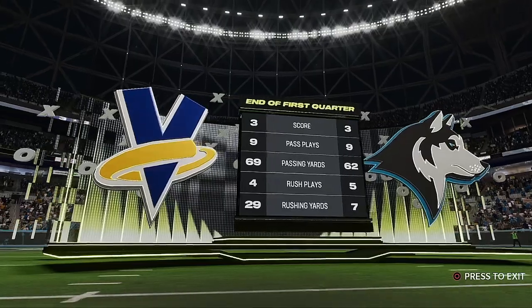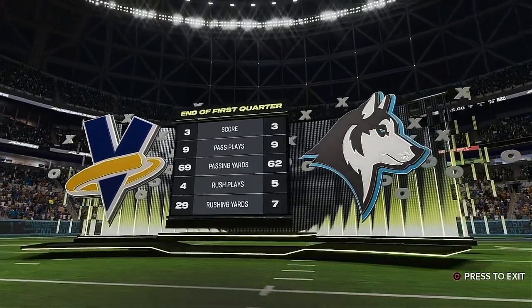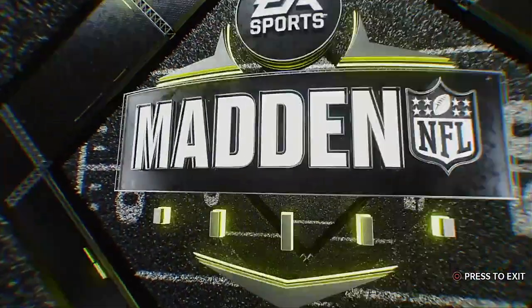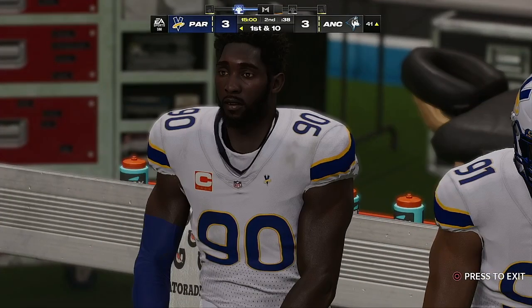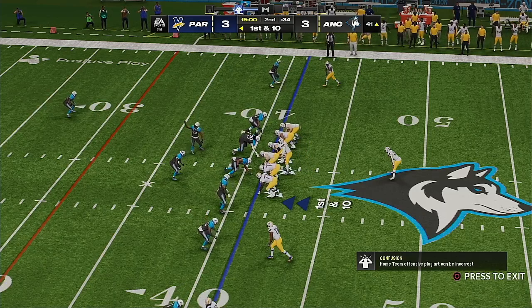A tight one after one on EA Sports. Ready for the second quarter, and it's our visitors with the football as they've got it with a first and 10.